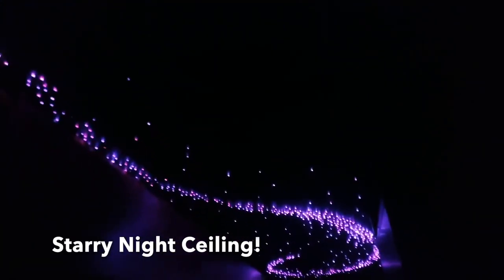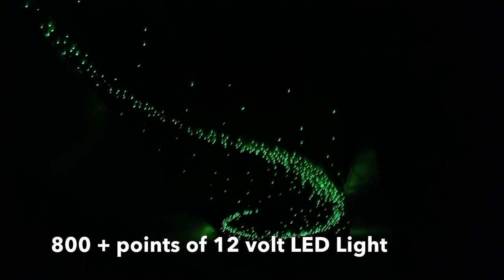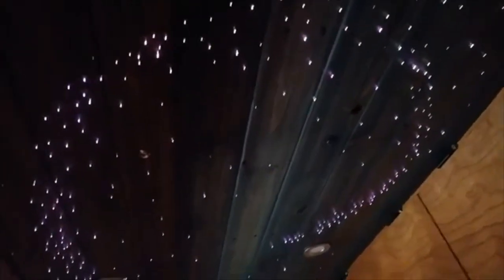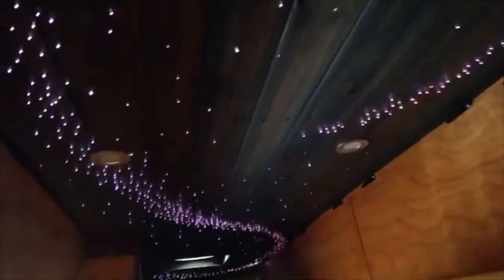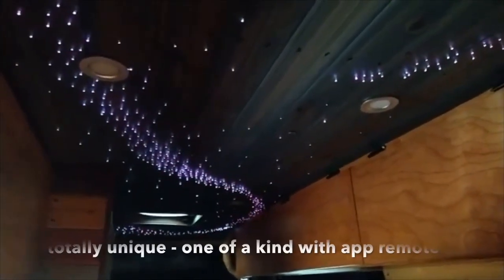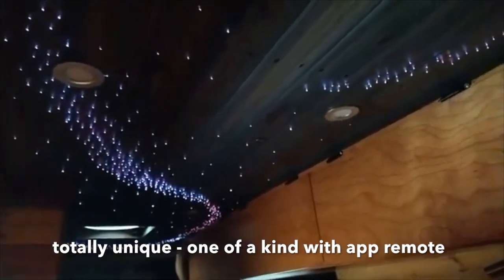One of the best things about our build is our Starry Starry Night ceiling. With over 800 points of light threaded through 1/16 holes into the ceiling, this night light is very unique. No other van or schoolie RV has anything like it. The colors, the temperature, and the twinkle effect are all controlled by an app that you can download for your phone.